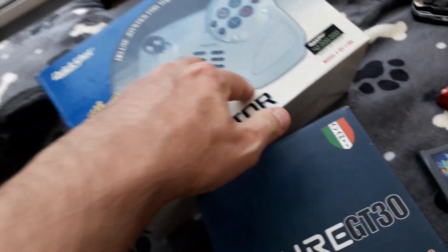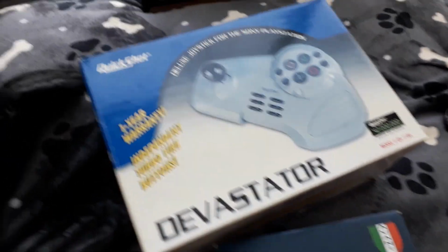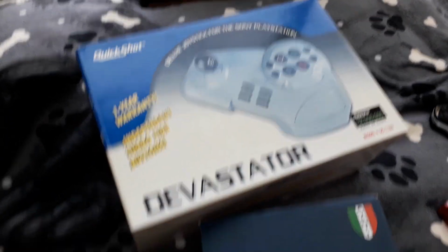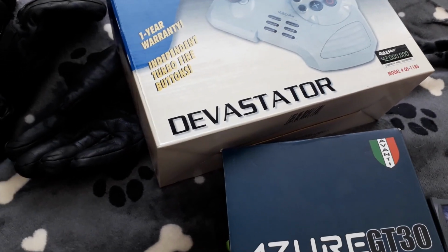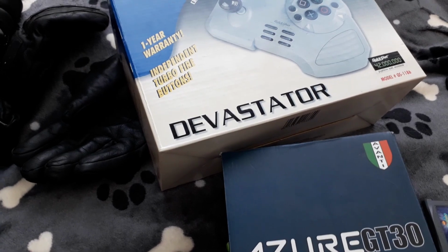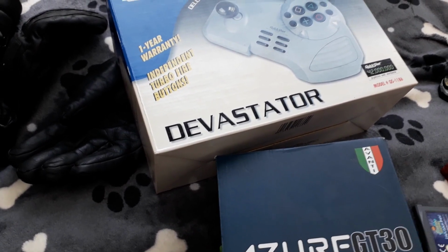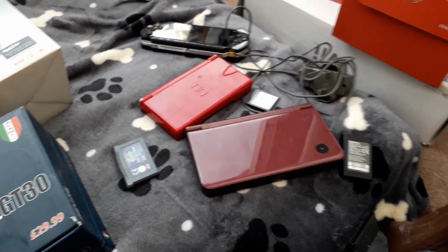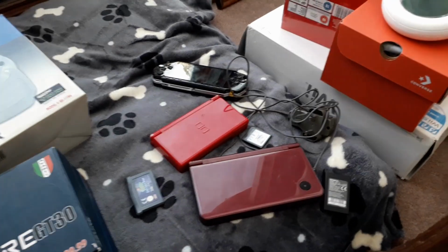This might have been bought with that, actually. Again, a PS1 Quick Shot Devastator controller. No idea how much they go for, so I'll have to look at that. But it was cheap. A lot of this stuff is cheap, apart from the Ewok village, so hopefully it's not taking much of a chance.